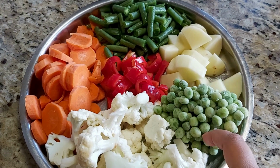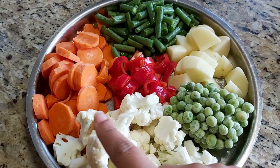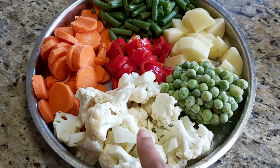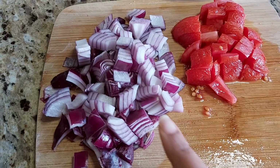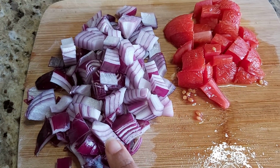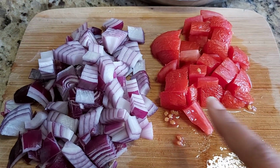Green peas is frozen. One medium potato, bunch of green beans, carrots, two carrots, and just half a head of cauliflower. Here I have one medium onion just roughly chopped up, and one small tomato chopped up.